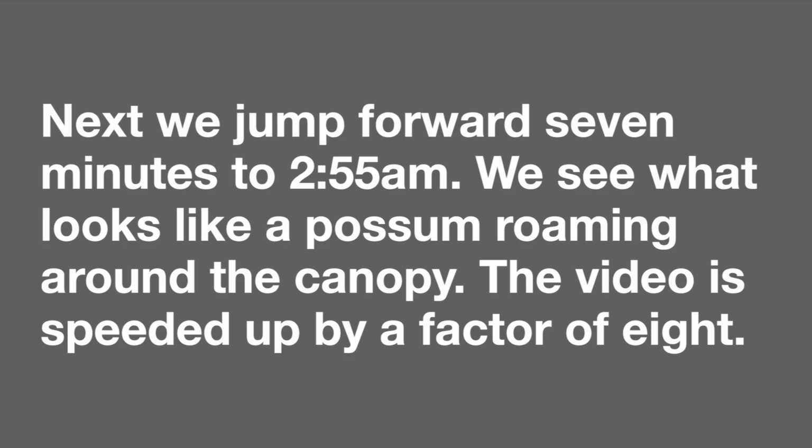Next, we jump forward 7 minutes to 2:55 a.m. We see what looks like a possum roaming around the canopy. The video is speeded up by a factor of 8.